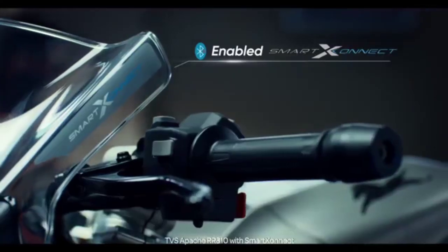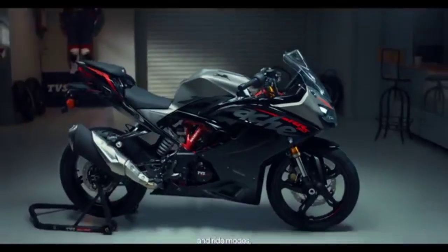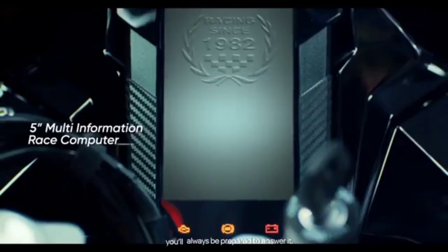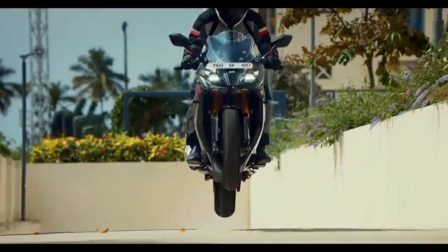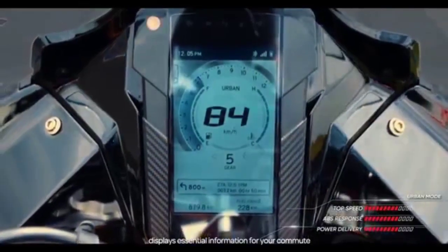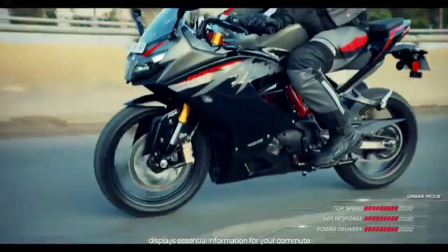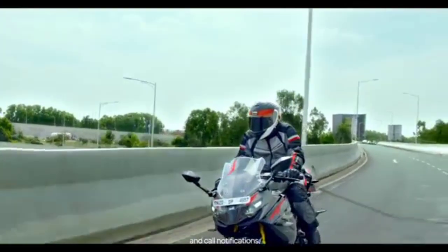And with a 2020 TVS Apache RR310 with Smart Connect and Ride Modes, you'll always be prepared to answer it. The Urban Mode allows you to navigate the streets with ease, while the Smart Connect TFT displays essential information for your commute, like directions and call notifications.